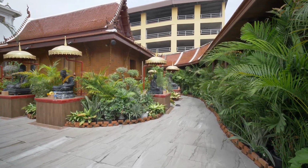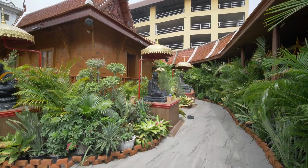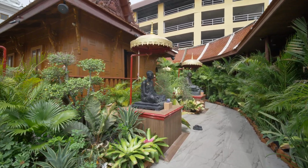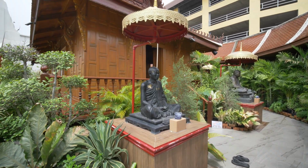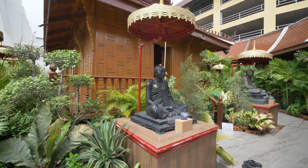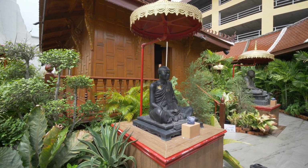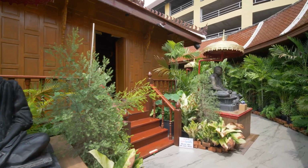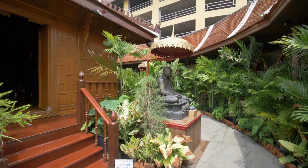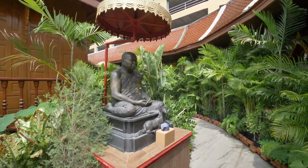Here I can see the Lohan statues with some gold foils taped on top. Since not that many gold foils are placed on it, I assume this portion of the temple may be relatively new. Let's take a quick walk of the exterior of this building.